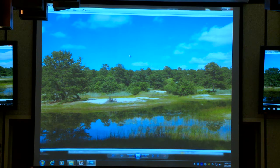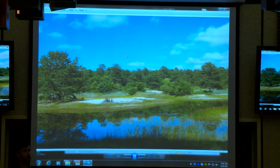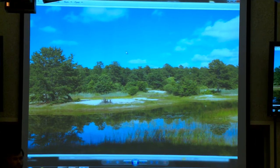There are three genera of carnivorous plants on Long Island with 16 species: one species of pitcher plant, three of the sundews with a hybrid as well, and 12 species of Utricularia, which are bladderworts.